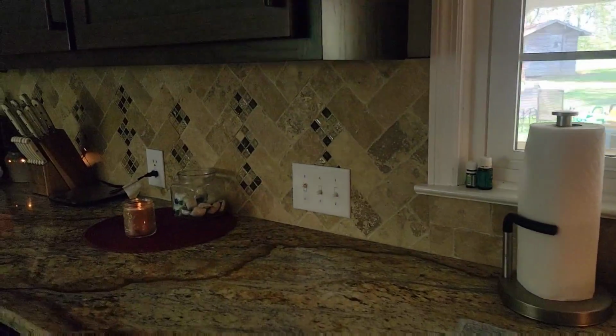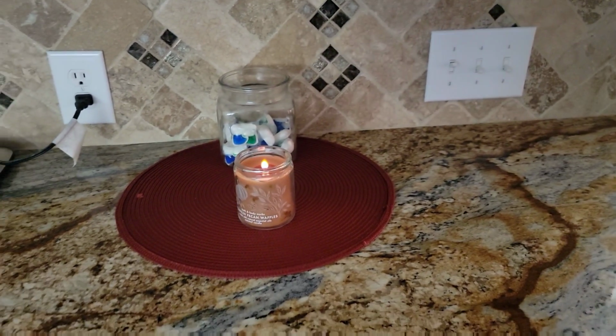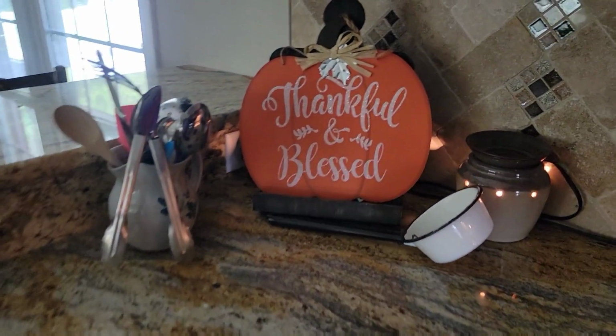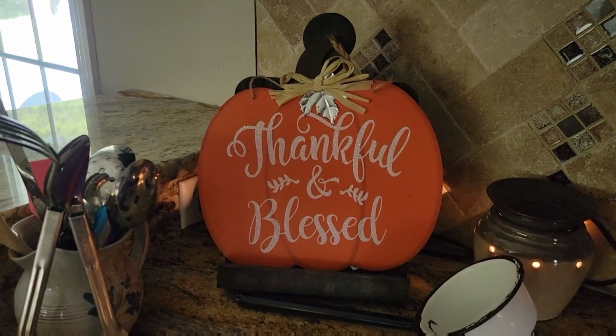Okay, we'll move on right here. All I did was change out my pink and colorful placemat thing for another one, and I put a fall candle on it. And then over here, my rolling pin that normally sits here is in the sink. I'm not submerging it in water, and I don't put it in the dishwasher, but it is dirty. I'll show you.